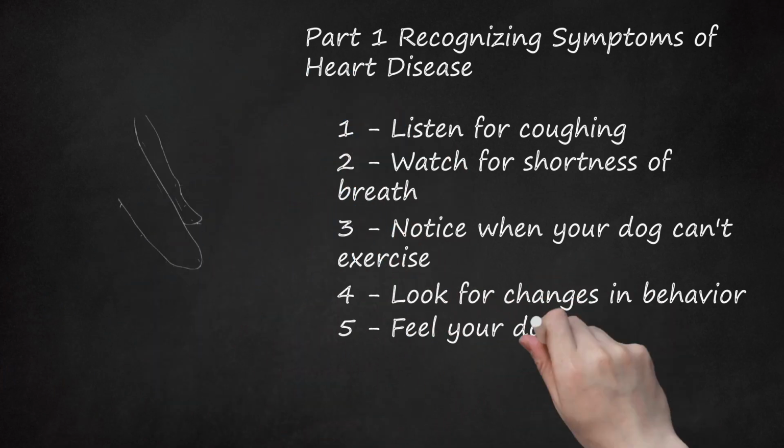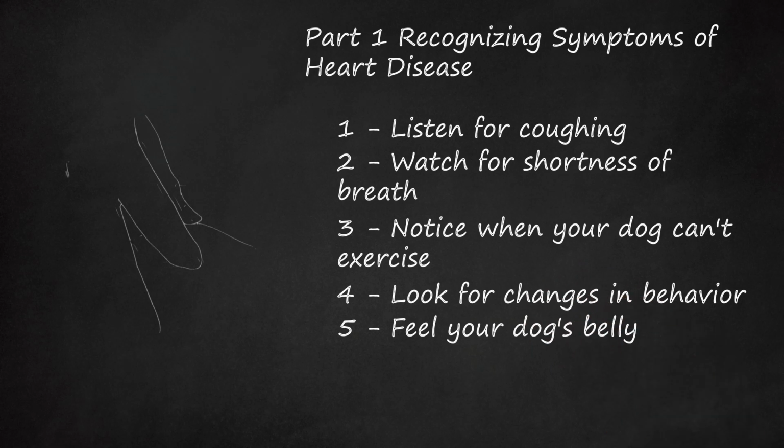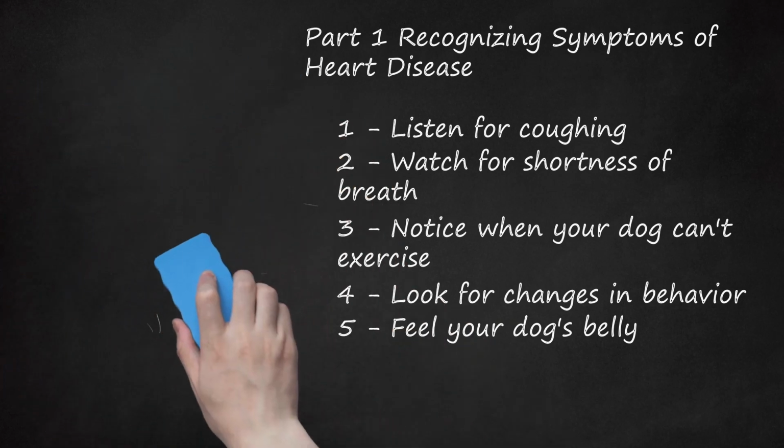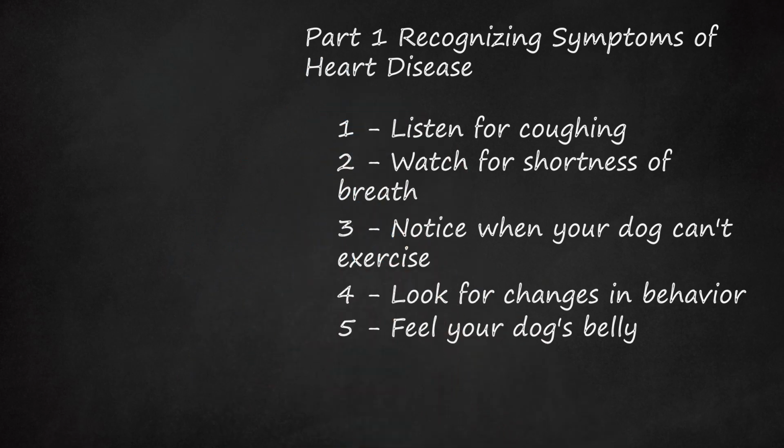5. Feel your dog's belly. Look for a swollen and enlarged abdomen, which is a sign that fluid is building up in the belly, distended belly. This fluid accumulates because the right side of the heart is struggling. You may also notice the membranes in your dog's mouth look blue or purple, instead of healthy pink.